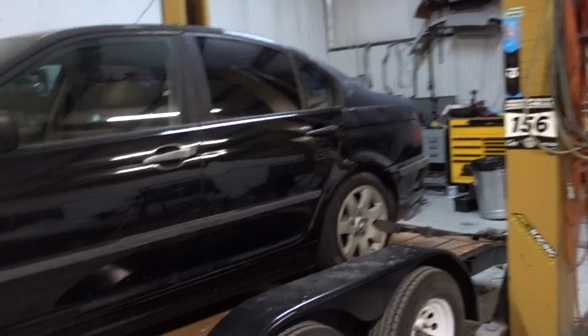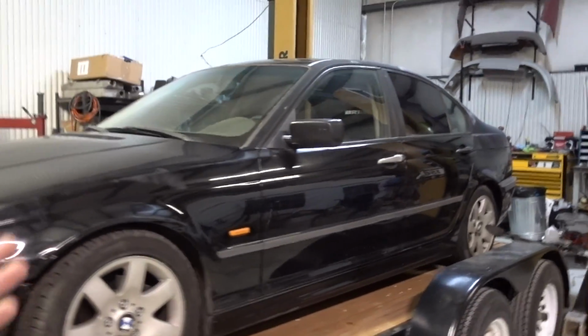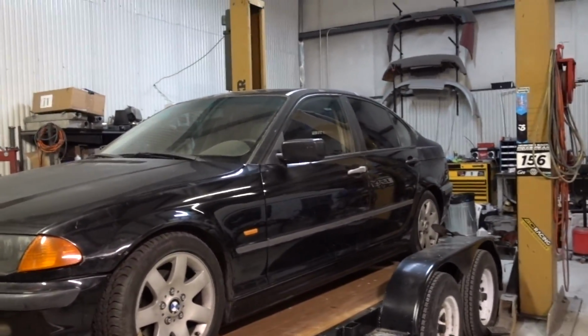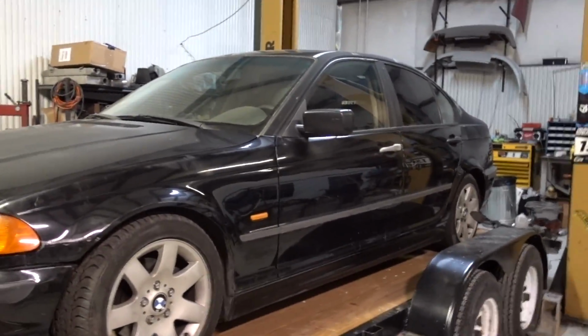You got to start with something not at the major bottom, but this is literally a great drift car. You could take it to the track, road course it, I mean, you could probably drag race it. It's kind of slow, but that's the point of a project car. You can't start off with a car that's 100% and makes 1,000 horsepower.